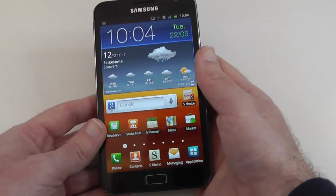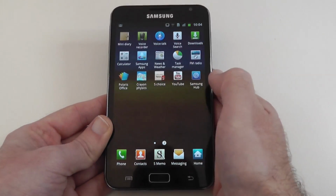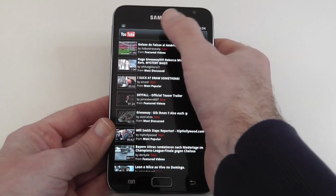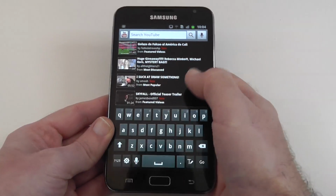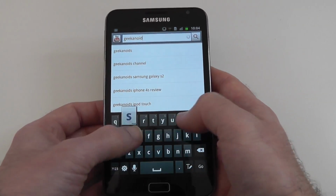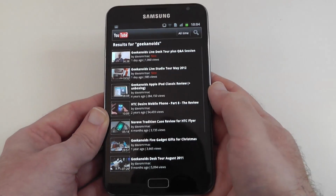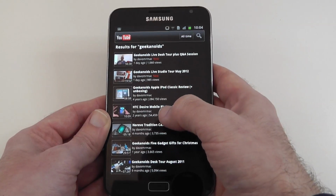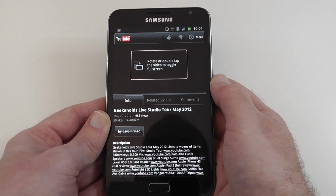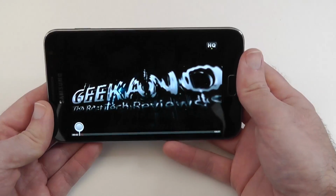Let's go back into the main home screen and we're going to look at media. So let's have a look at the YouTube app. And I'm going to tap into here a search again. So we'll search for a Geekanoids video. Nice size keyboard, no problem using the keyboard. And then we've got loads of videos obviously. So let's have a look at the live studio tour, which happened just a short while ago. And again, we can rotate round into full screen.